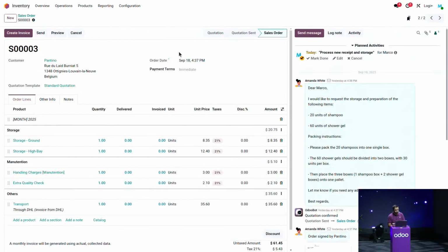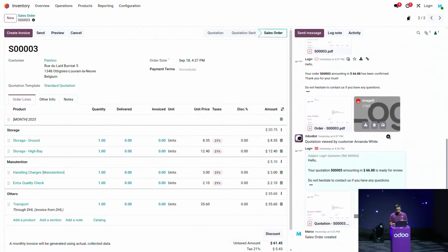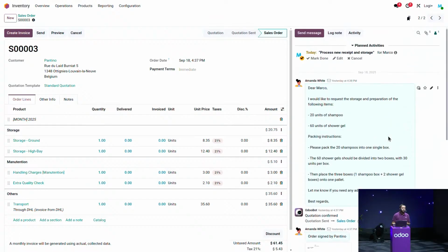So I click on the opportunity. I see that I have a quotation that I have sent to the customer. Okay, the customer signed it, and now the customer is asking me to do a storage operation. So she told me that it's Amanda. Amanda told me to store 20 units of shampoo and 60 units of shower gel or soap.